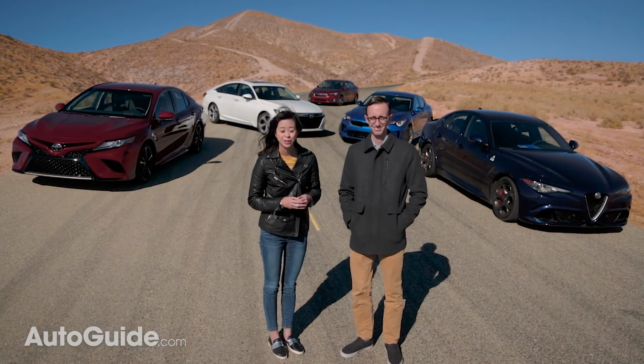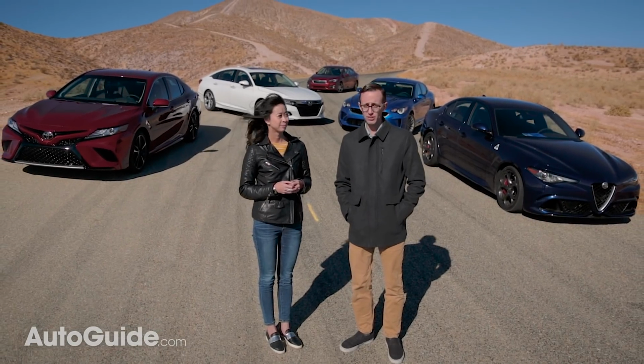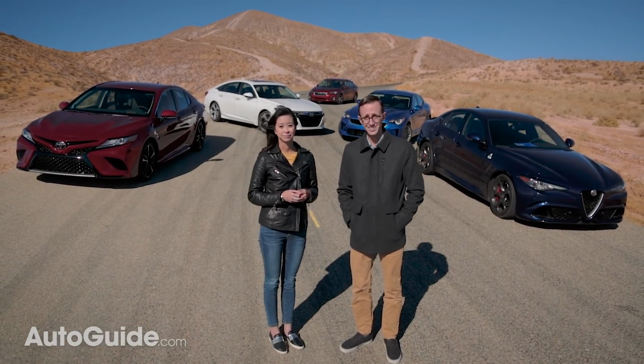These 5 cars are all vying to be AutoGuide.com's 2018 Car of the Year, and they all represent the best of what's new. Exactly. They've all moved the needle both for their respective brands and the automotive industry. In short, they stand tall above all the other models that were introduced for 2018.